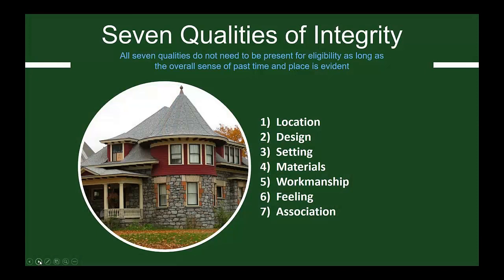There's 7 aspects of integrity: location, design, setting, materials, workmanship, feeling, and association. And oddly enough, there is no magic number that says that you have to have all 7 to have good architectural integrity or high integrity. It really depends on the kind of resource that you're looking at, and perhaps which criteria that you're nominating something under can be important as well.